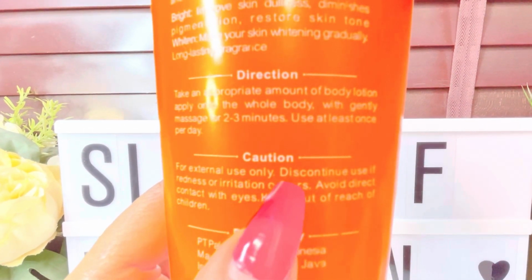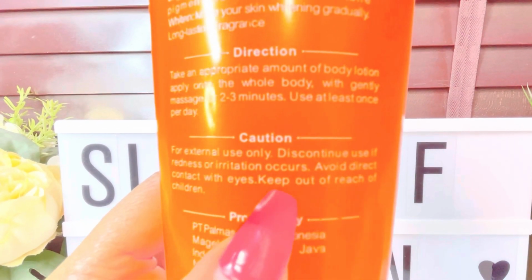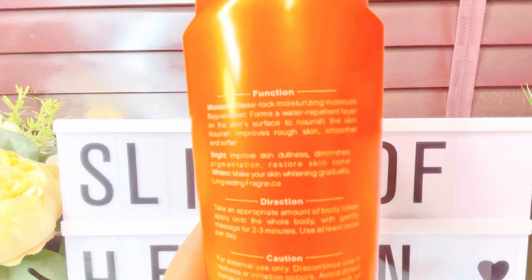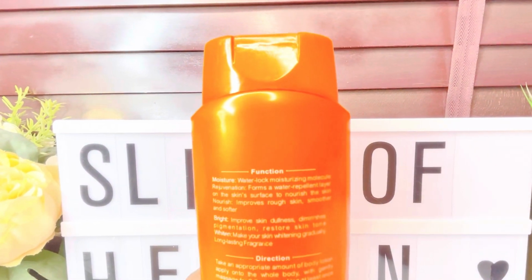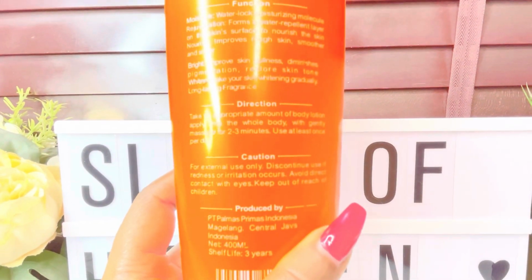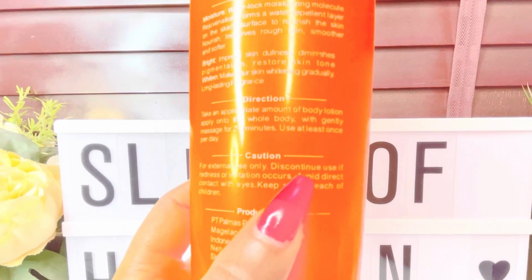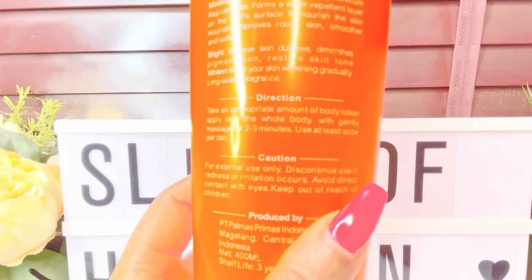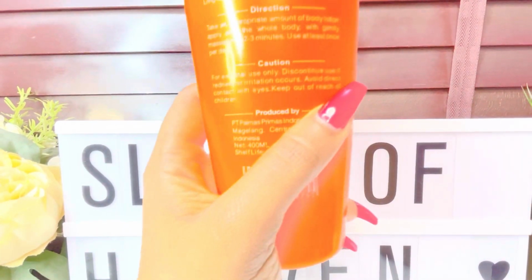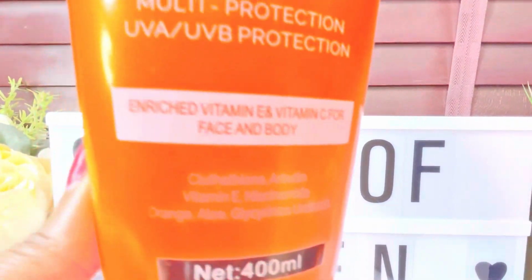Caution: for external use only. Discontinue use if you have any redness or irritation. Avoid direct contact with eyes. Keep out of reach of kids. So always pay attention to the caution that a company puts out there for their products. There's a reason why they have instructed you to pay attention to those. Don't just say, oh, I want to rub the cream, the cream is good, oh, it's good, and then just mess your skin up. Another thing I encourage you to do, especially if you have sensitive skin, is always do a patch test before you try out a new product. That's it. I'm going to talk about the ingredients.